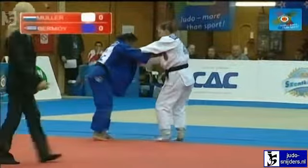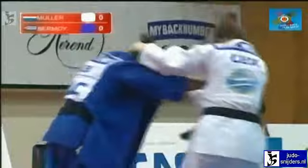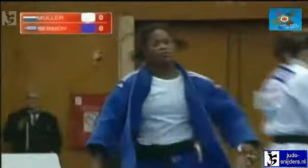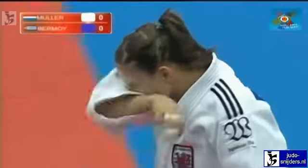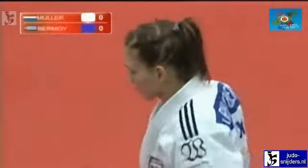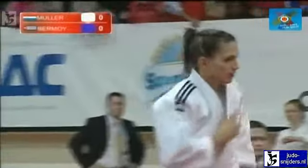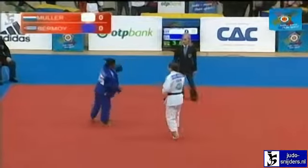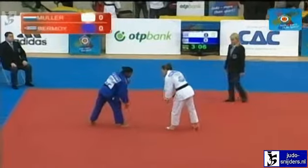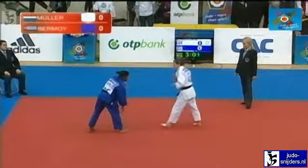Trying to get a reaction out of the Cuban, using the hips. A little bit of body language there, trying to get the counter-attack, showing and feel of the technique, but without committing. Cuba not being fazed by that at all, though. Standing her ground quite nicely.